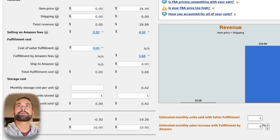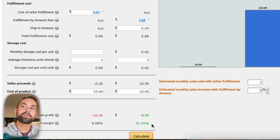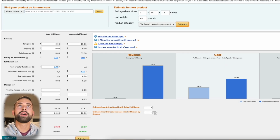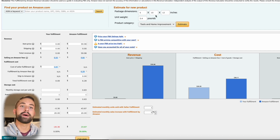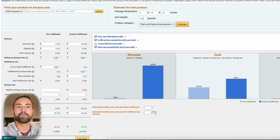So for this example, just for how they're selling this product right now on Amazon, I'm expecting them to make around 31% of a profit margin with a cost of that product being $10. That yields them $9.39 per sale. Now let's take a look at if we were to bundle it into sets of 2, how that's going to change. So as you can see up here for the dimensions, let's just assume that we can stack these products right on top of one another. So it only increases from 5 by 5 by 12 to 5 by 10 by 12. And then the weight would double, right? 1.7 times 2, 3.4 pounds.